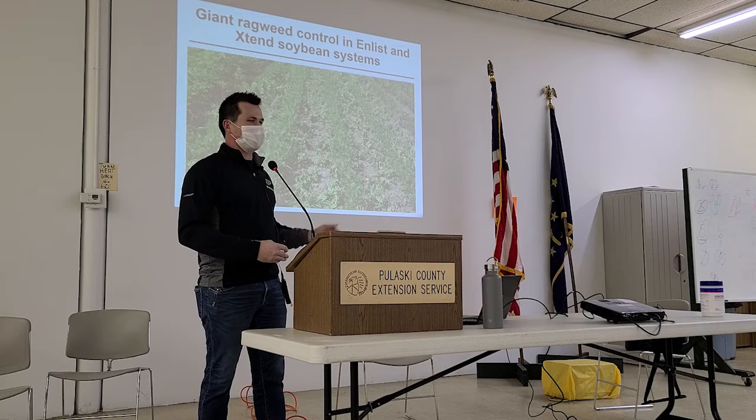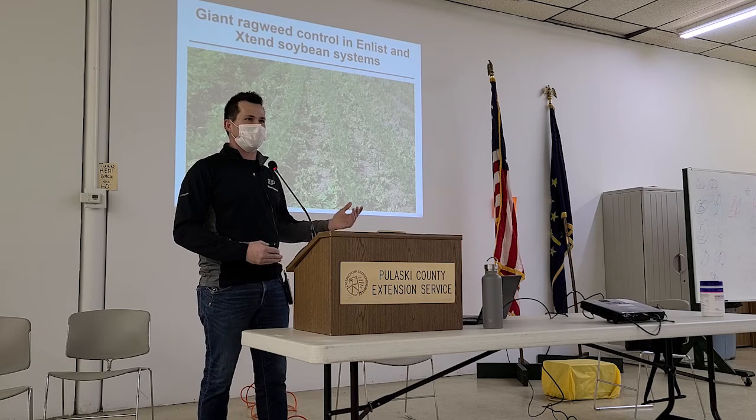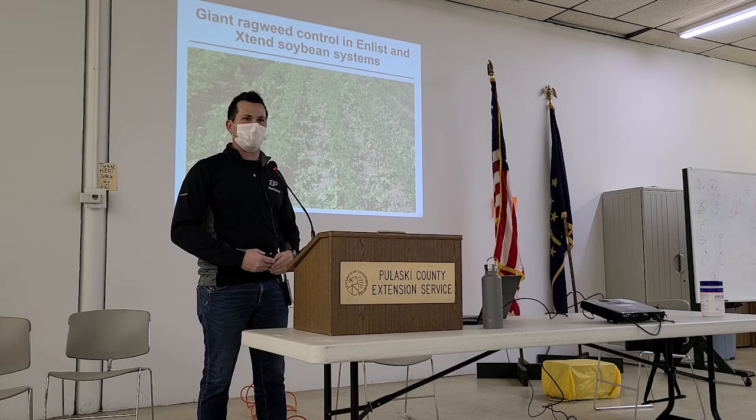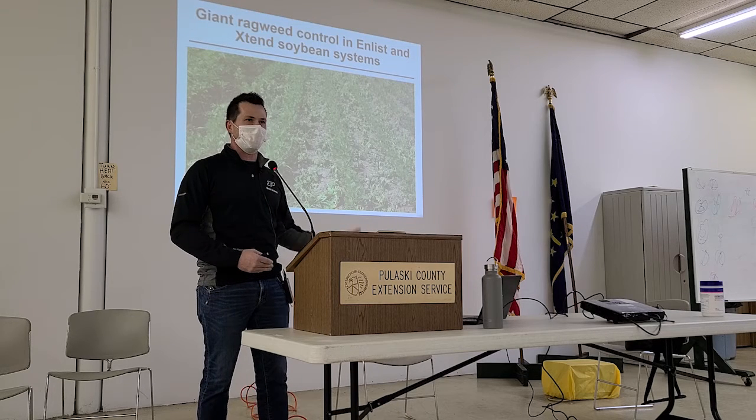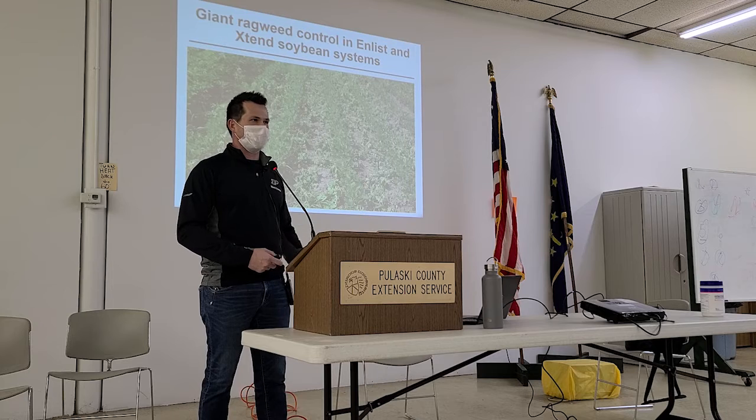We had the same situation with glyphosate in the late 90s when it got introduced. It was very effective until eventually it wasn't. So make sure you spray those plants according to the label, spray them when they're small, and spray them with the appropriate rate.